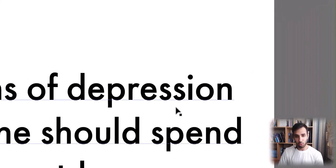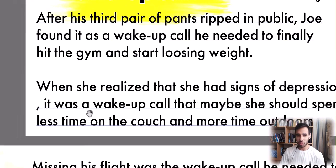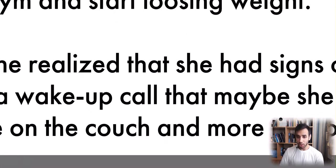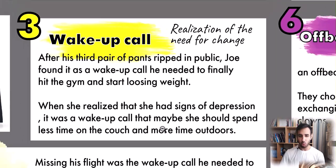Oh, it's important. If you have signs of depression, that's a wake-up call. It was a wake-up call that maybe she should spend less time on the couch and more time outdoors. If you feel symptoms of depression, that is a wake-up call that you need to leave the house, spend more time with your friends, follow outdoorsy activities.